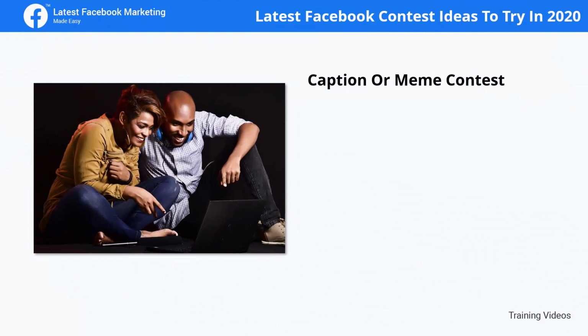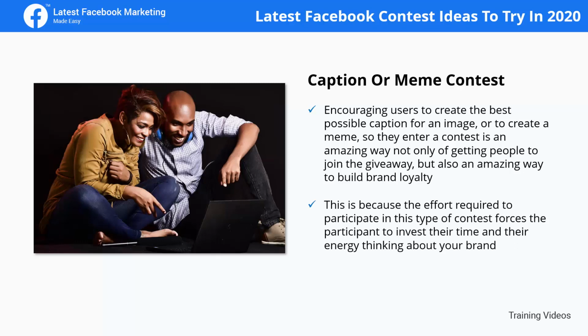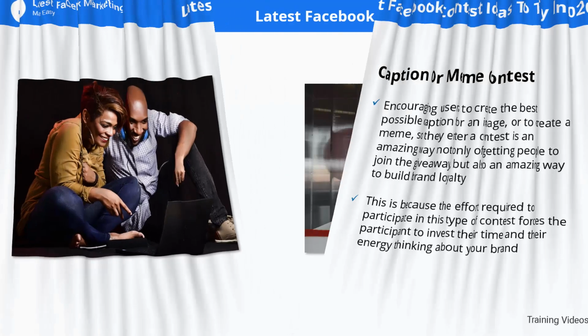Caption or meme contest. Encouraging users to create the best possible caption for an image or to create a meme so they enter a contest is an amazing way not only of getting people to join the giveaway, but also of building brand loyalty. This is because the effort required to participate in this type of contest forces the participant to invest their time and their energy thinking about your brand. This will, in turn, make them stick to your brand in the future and think of your brand when considering products and services in your niche.